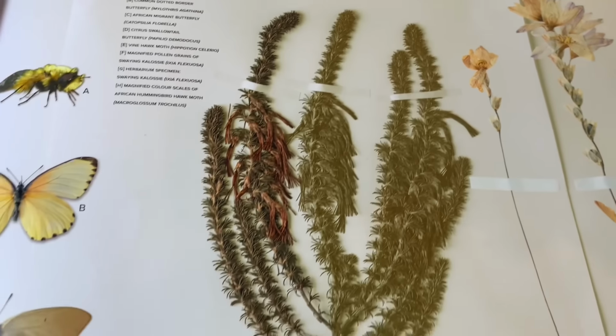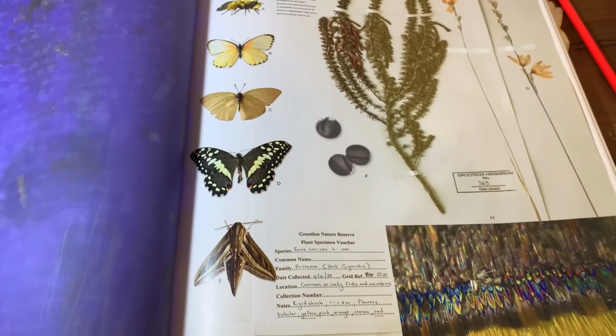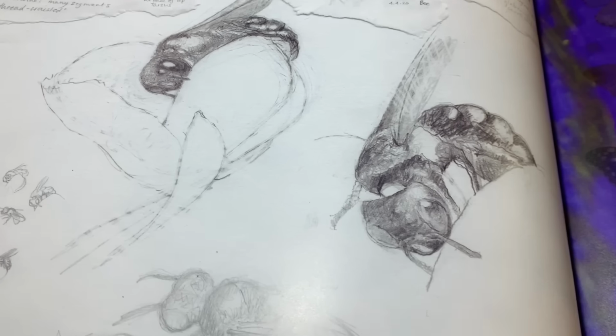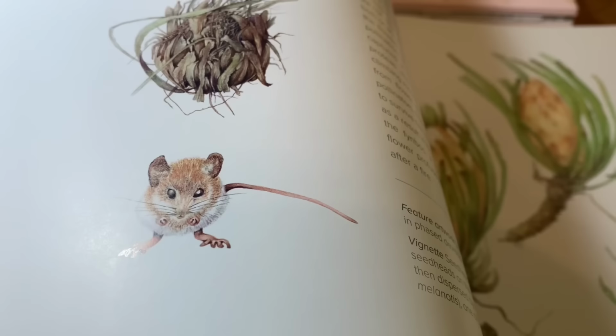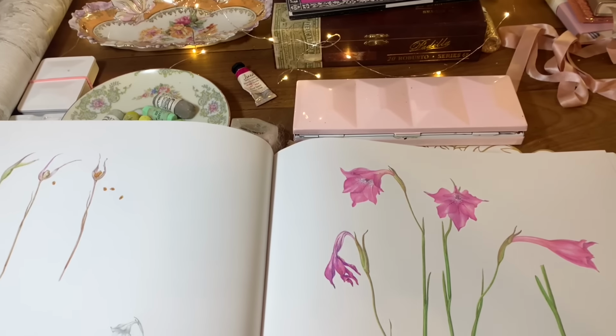I love how they have the herbarium pages, they have a vellum page, and then they'll also show you the sketches and the working sketches of the artist as well. So this is such a treasure trove, and it also goes to help the nature reserve. So I will link the video. There's a video about this as well.